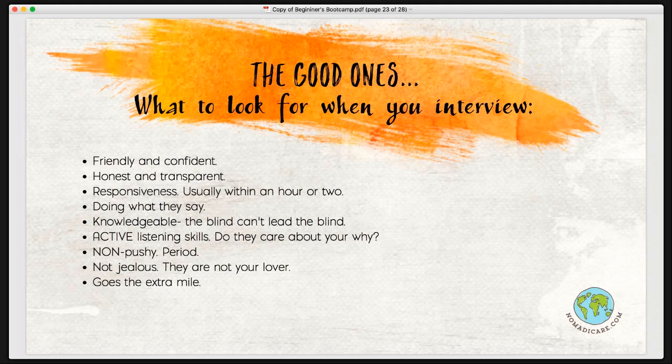Responsiveness is huge. It's shocking to me how many times I get the complaint that recruiters in general didn't answer for a few days. That's not acceptable. The great recruiters, especially if you really need something, will be there in an hour or two, at least responding, like, hey, I have this meeting, this is when I'll get back to you. And definitely within a day. So know that that is normal, and that's their job, and that's what you can expect. Doing what they say they're going to do.